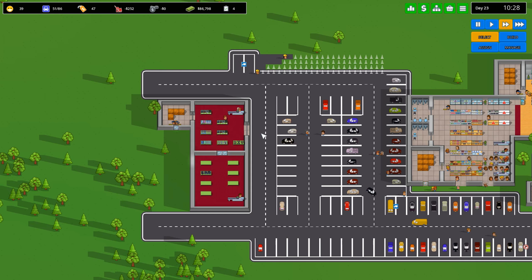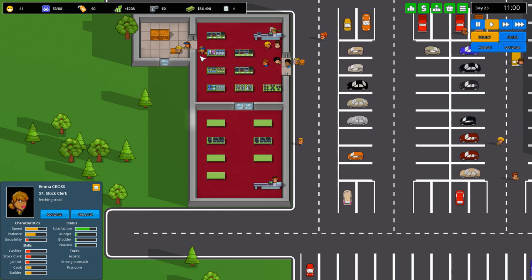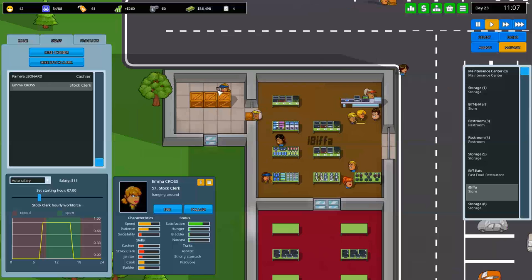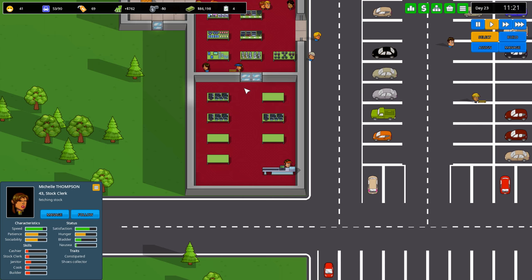Okay, so she's still filling up the stock down here by the look of it. Let's just slow this down a minute. We've got 2 stock clerks working in here. Fetching stock, fetching stock. Emma Cross. So who's the other stock clerk? Going home. Oh, delivery person. Okay. Oh, no, it's this one here. Oh, it's for this store, isn't it? Of course, we've got different stock clerks. I'm assuming these are both exactly the same store, but they're not.